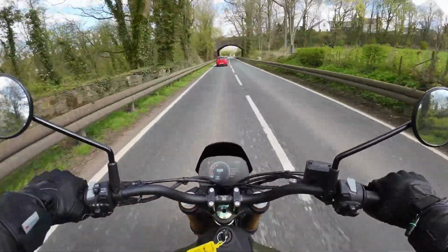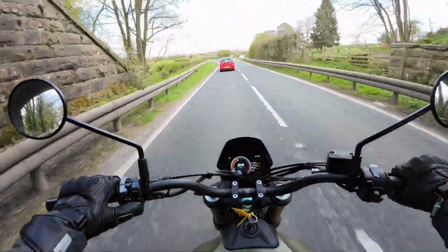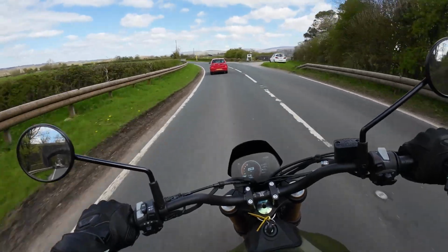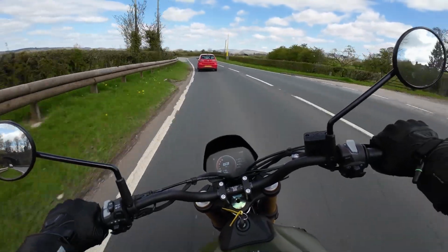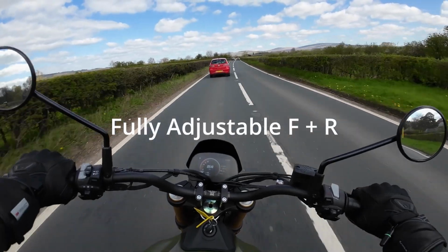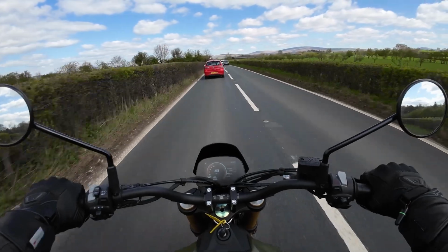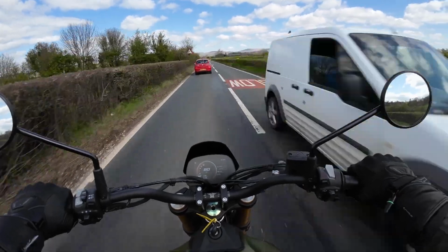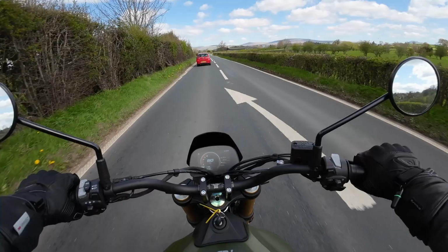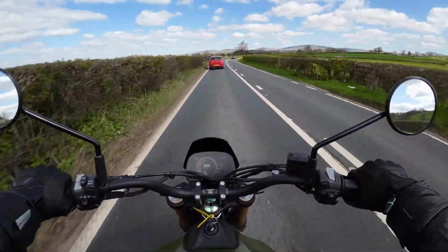Whoa. Nearly pulled a wheelie then. Yeah, the suspension is quite firm. Mind you, that part of the road there is really rough. Mind you, everywhere is now, isn't it? Annoyingly.